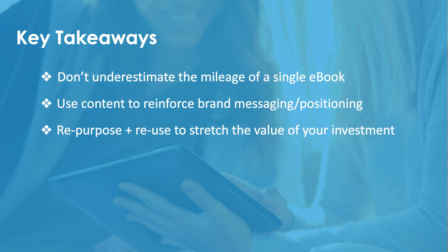Two, don't throw away your drafts. I mentioned earlier how much we had to go back and iterate on the previous drafts and content that we were creating. So the process is really just as important as that end result.